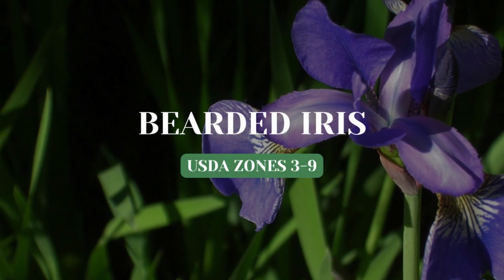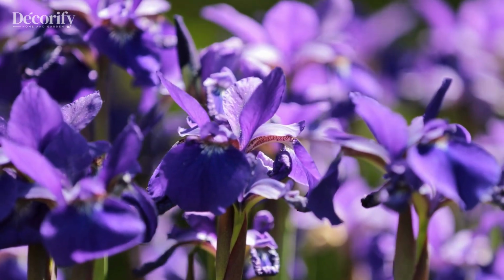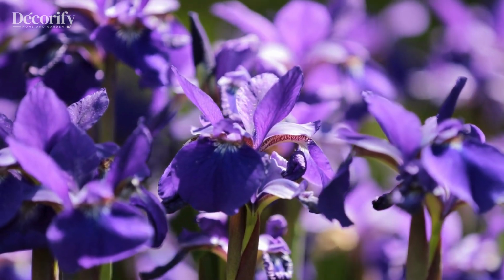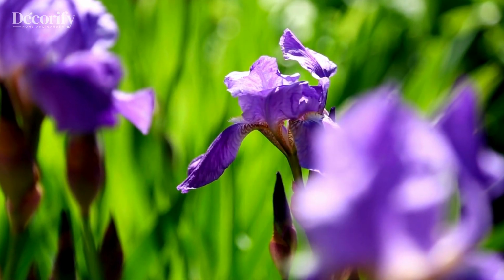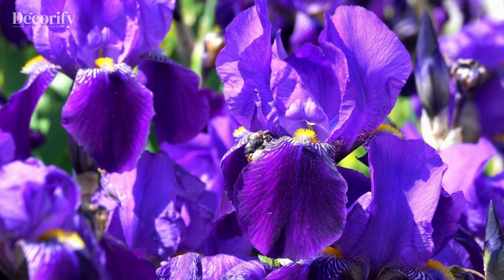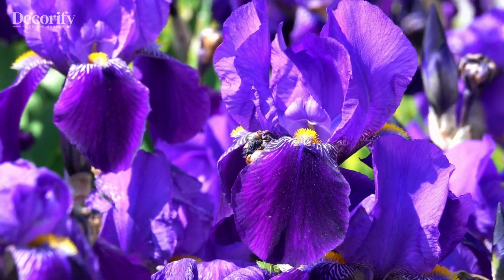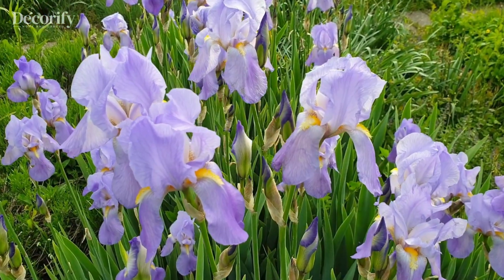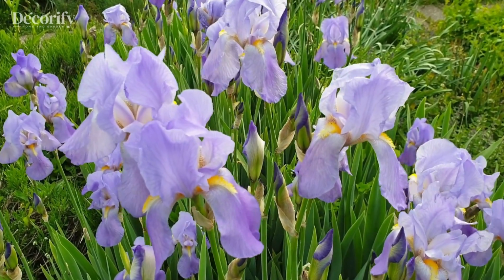The iconic bearded iris isn't just beautiful, it's a winter warrior. These plants go fully dormant in cold climates and come roaring back each spring with ruffled blooms in every color imaginable. Their sword-like foliage adds drama even when not in bloom, and they multiply quickly, forming generous clumps you can divide and share. Gardeners in snowy zones often say, if you can see the ground, you can grow iris.